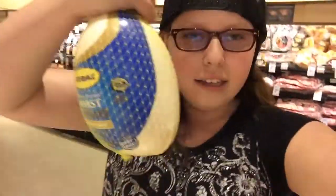Oh, here's the turkey. Well, mini turkeys. Look at this turkey. It's so tiny. It's like the size of my head. There's some hens, which is kind of sad. Here's some bigger turkeys. So here are all the turkeys and some hens.